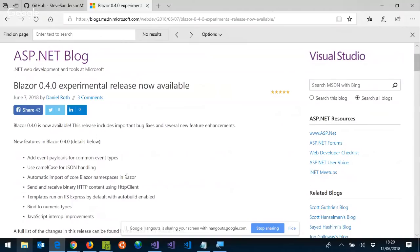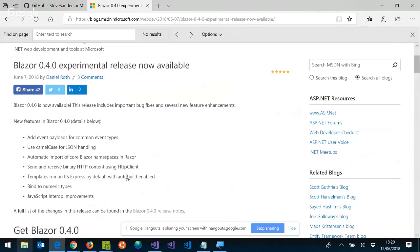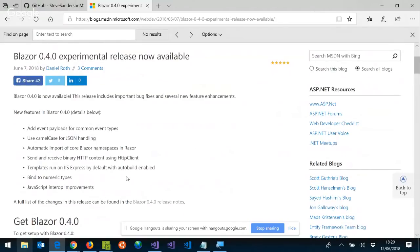Okay, so the two things that I am going to show you that we've already shipped are, firstly, one of the things that Dan just mentioned and a different one. So the first thing I'm going to show you is a cool enhancement that we got from, I think it was Robin Sue in the Blazor community, the ability to do binary HTTP requests and responses. And then I'm going to show you the work that Javier did on improving the JavaScript interop. And I'm going to try and tie those together into one cool little demo.